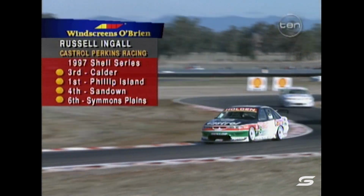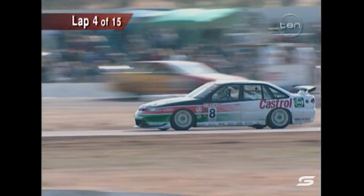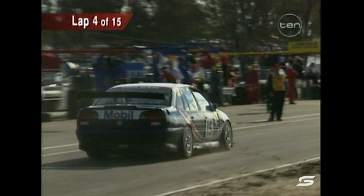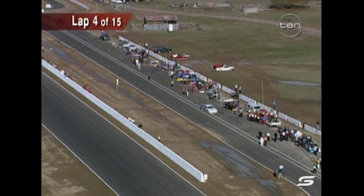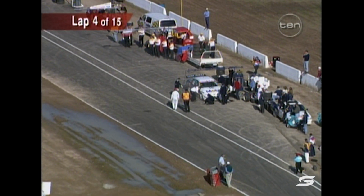He's really hanging on. Just talking about his teammate for a moment, Larry Perkins. We were making mention and a bit of a big deal that it was his first pole position in Shell Australian touring car, as we see Greg Murphy going into the pits. So that is the end of his race. That will be costly, whether he stops and doesn't continue or whether he's just coming in for the guys to have a look at something.